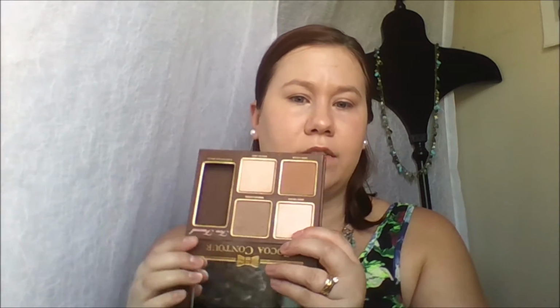I'm going to go into my Too Faced contouring palette. There's a light cocoa shade in here. That's what I'm going to set my foundation with. And I'm going to use my Urban Decay optical blurring brush. I got this from Valerie. She's just the best friend ever in the world. And I'm just going to set my foundation with this.